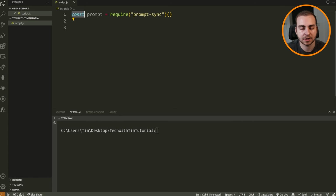So we said we're declaring a constant. This is a type of variable in JavaScript. We're saying this is equal to require. We're requiring the prompt-sync module. And then we put another set of parentheses here. I'm not going to explain exactly why we need those, but just make sure you have the second set so you have this line exactly as you see it here.